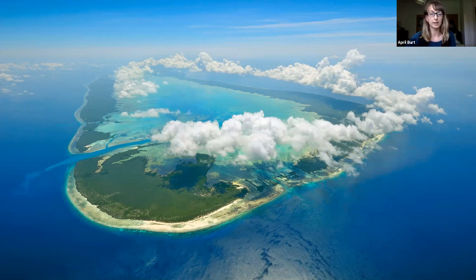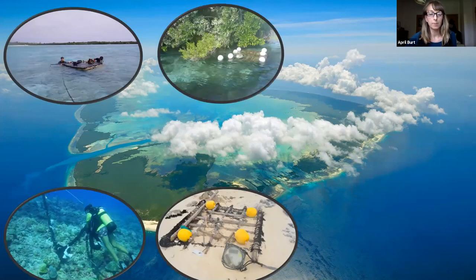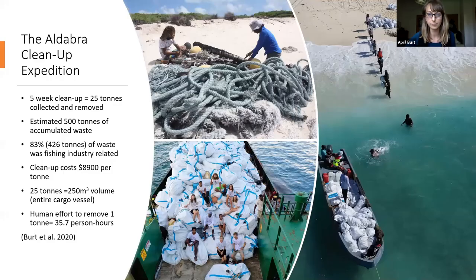And FADs in particular are consistently arriving within the Aldabra Reserve, becoming entangled on the coral reef and getting wedged in the mangroves. But the majority are washing up on the coastline and on the beaches, clogging areas that are key turtle nesting habitat, and some of them are already arriving with their ghost catch, as Boris has just covered, the very destructive nature of ghost gear associated with FADs. The amount of marine pollution arriving at Aldabra is simply unacceptable.